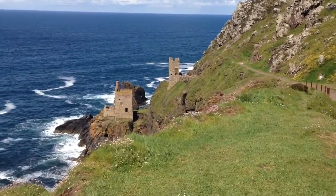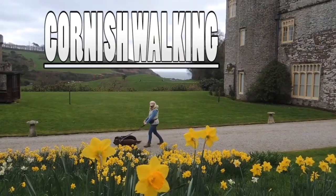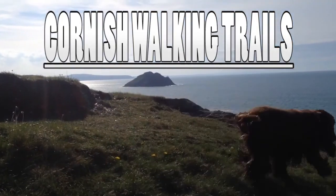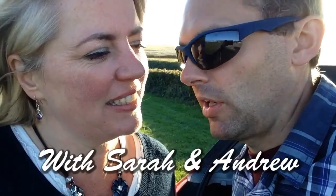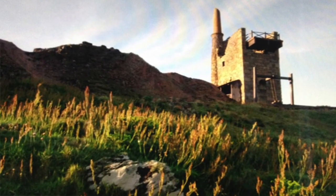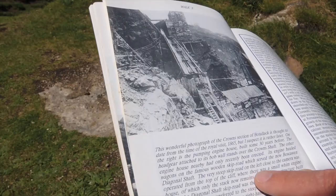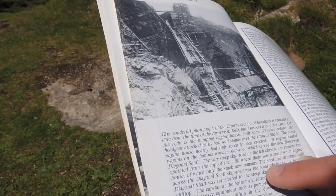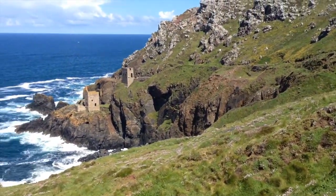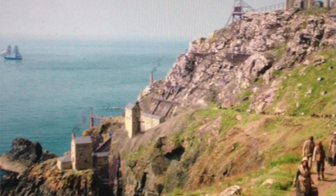Today we've come to Botallack to find Wheal Leisure and Wheal Grambler. Our video today concentrates on the film location for Wheal Leisure, Ross Poldark's mine in the 2015 series, with a bit of real history thrown in. We will also be exploring Crown Engines here at Botallack, used as Grambler Mine or Francis Poldark's mine.